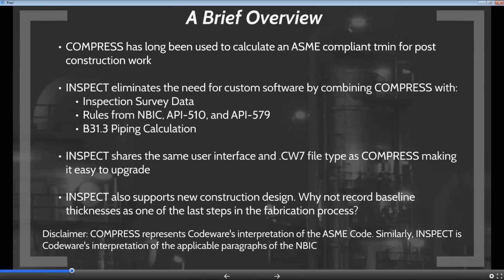The reason I mention this is that we do actually have quite a few clients that use our Inspect program. And one of the benefits of this is you can actually take baseline thickness readings as one of the last steps in your fabrication process.